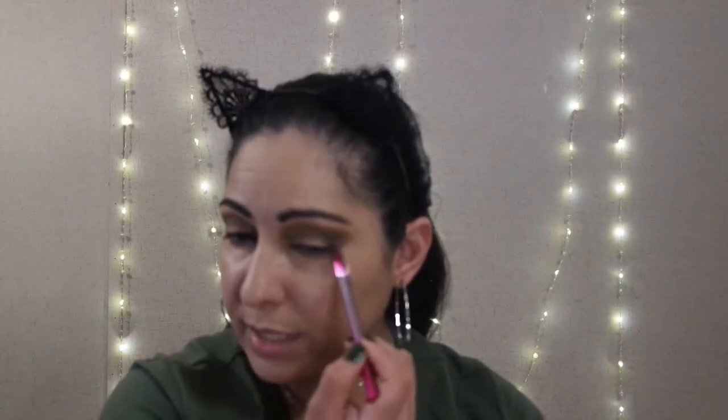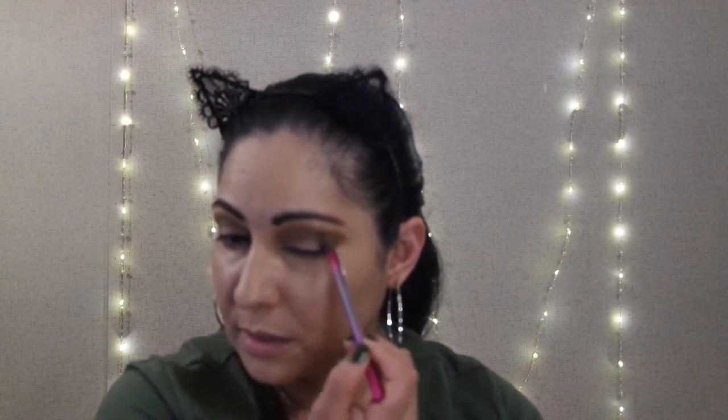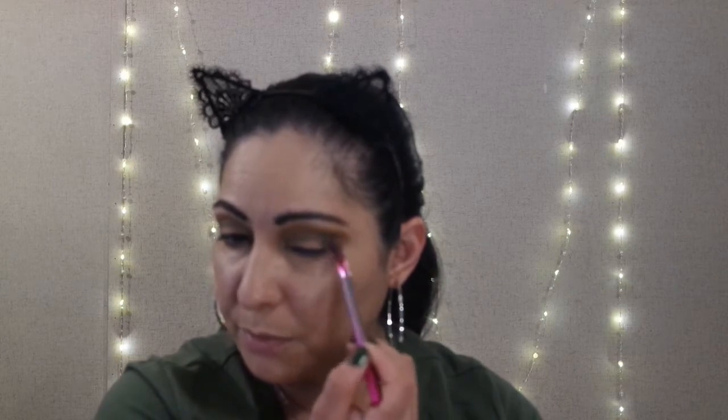Some more of this Forest shade, which is this dark brown shade, to give it some dimension. The outside. Just a little bit for right now, just like barely tapping. It's like you're barely touching it.